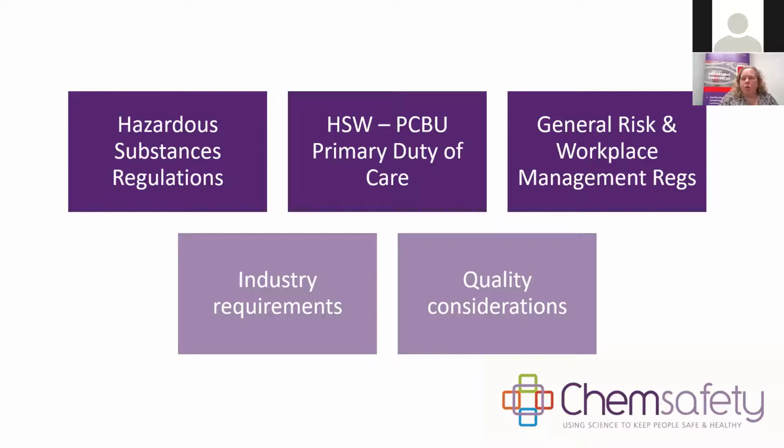So it's making sure that we're protecting everyone from risks to health and safety. So not just the workers, not just the other colleagues at work, but any members of the public around that may be impacted directly or indirectly by the work that you're doing.